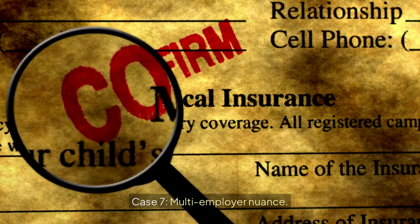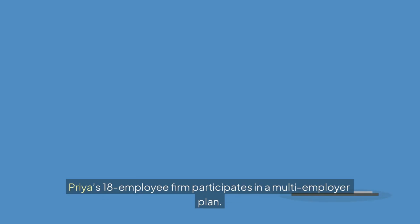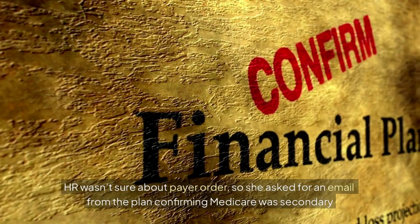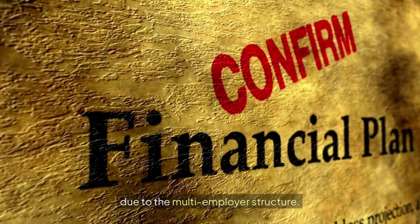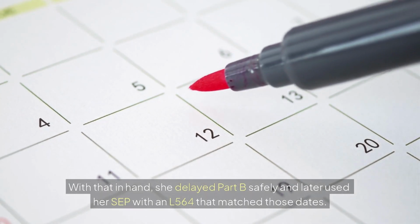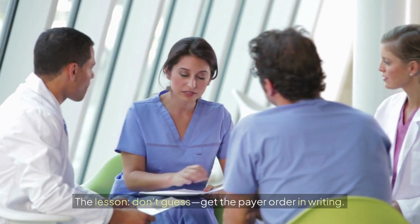Case 7, multi-employer nuance. Priya's 18-employee firm participates in a multi-employer plan. HR wasn't sure about payer order, so she asked for an email from the plan confirming Medicare was secondary due to the multi-employer structure. With that in hand, she delayed Part B safely and later used her SEP with an L564 that matched those dates. The lesson: don't guess, get the payer order in writing.